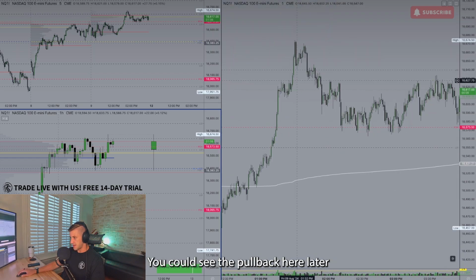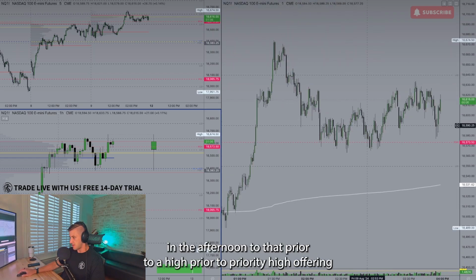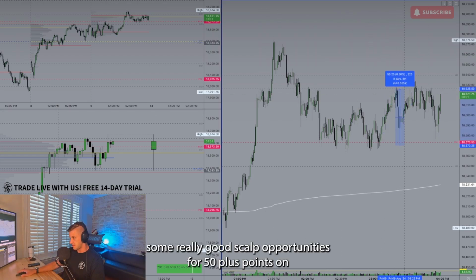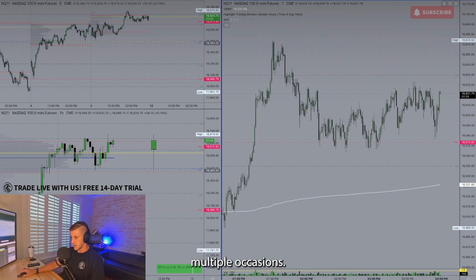You could see the pullback here later in the afternoon to that prior day high offering some really good scalp opportunities for 50-plus points on multiple occasions.